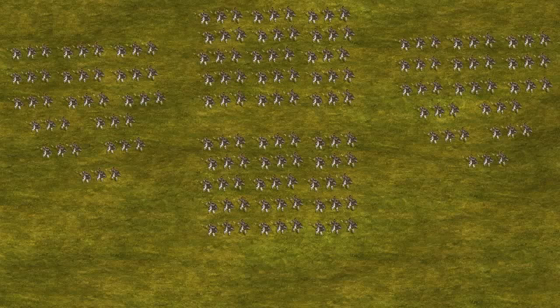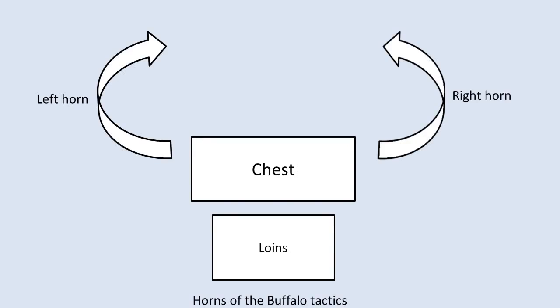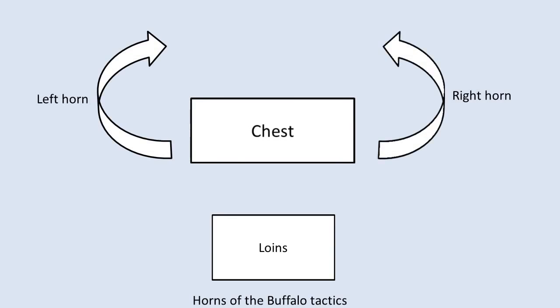On the day of the battle, the Zulu army had 20,000 men armed with spears and shields. Their traditional war tactic was the Horn of the Buffalo, where the chest formation would advance and the horns formation would try to envelop the opponent.